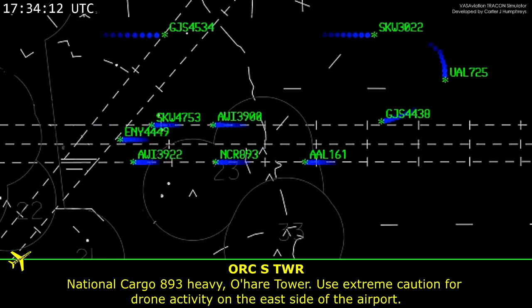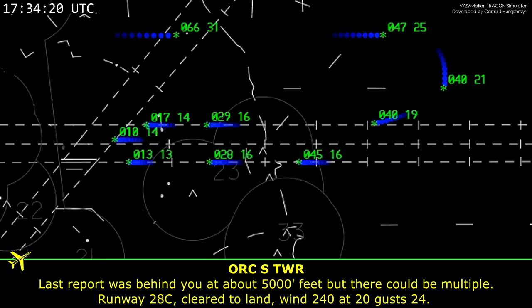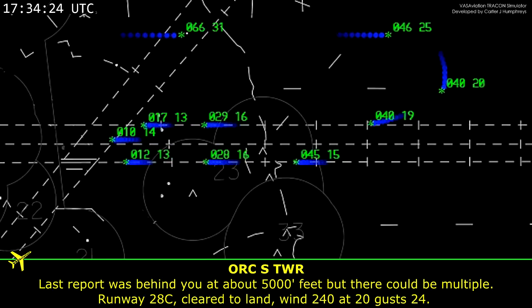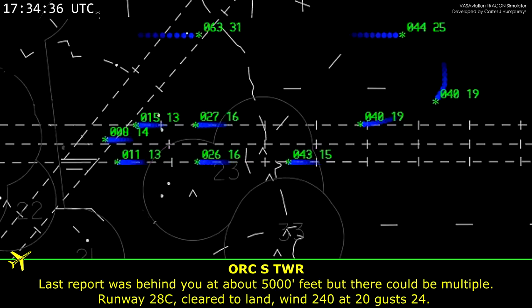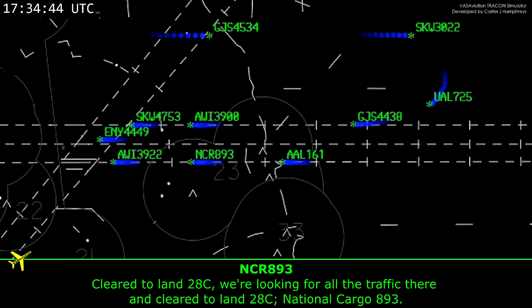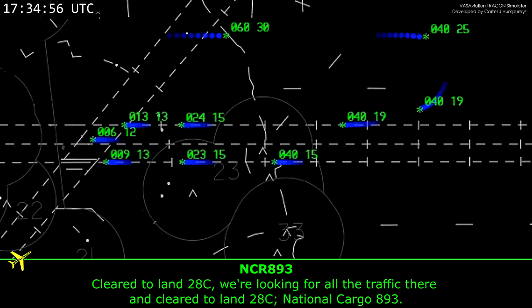National Cargo 893 heavy, O'Hare Tower, use extreme caution for drone activity on the east side of the airport. Last report was about 5,000 feet, but there could be multiples. Runway 28 center, clear to land, wind 240 at 20, gust 24. Okay, clear to land 28 center, we're looking for all the traffic, National Cargo 893.